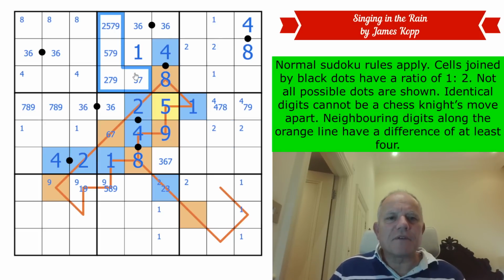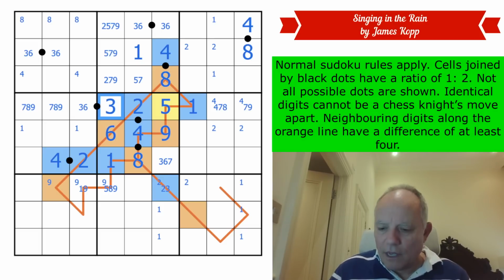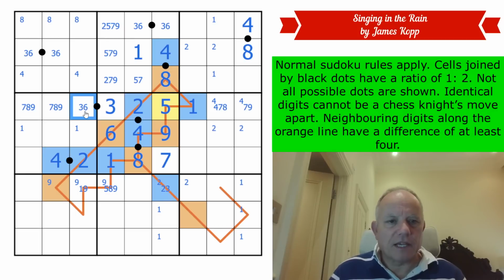Seven is in one of those four cells, and they all see that one. This can't be a seven, or there'd be nowhere to put seven in box two, so that's six. And that finishes the middle box. That's now six as well. Going to need a six down here.